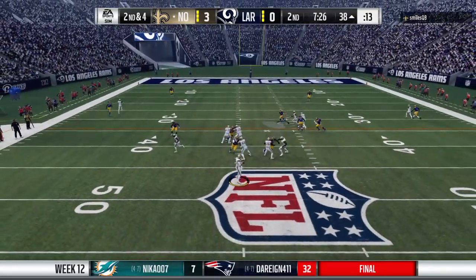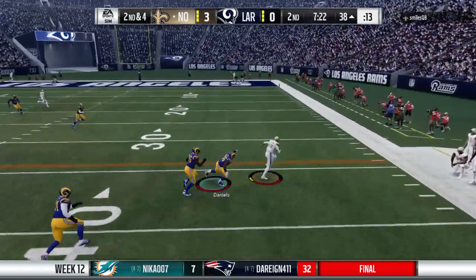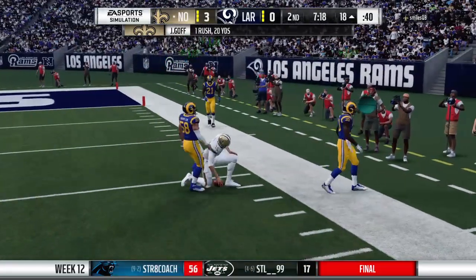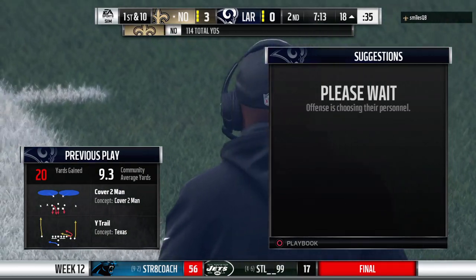To throw on second down is Goff. Escaping the pressure right. And he's got some space here. And he slides to avoid the hit. That one a broken play, but it ends up being a good play. The scramble goes for 20.